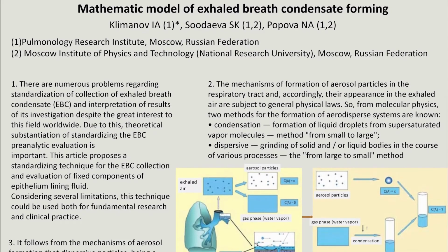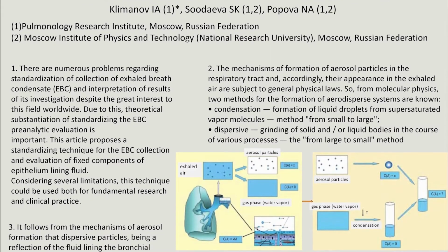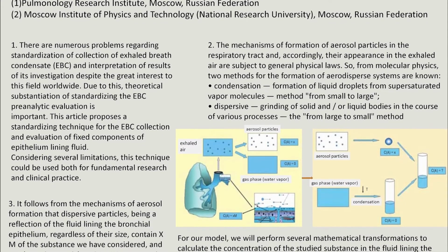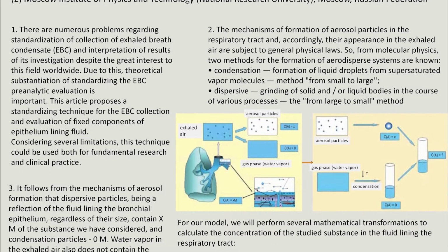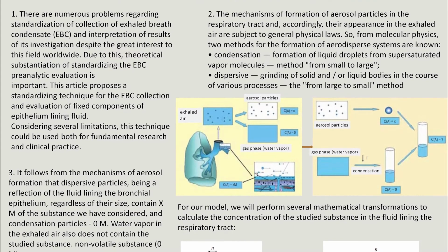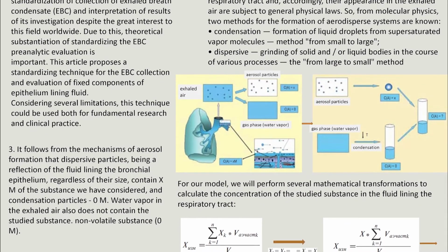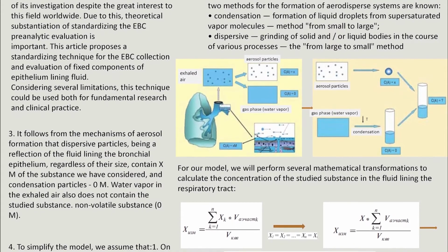Dear colleagues, the aim of the study was to create a mathematic model of exhaled breath condensate forming and to determine its factors effective on concentration of hypothetic non-shifting substance in EBC in the frame of the model. Materials: a non-shifting, chemically inert component of bronchial epithelium liquid presented in the species with the concentration X was considered. The estimation of liquid concentration change during the condensation process of exhaled air in the condenser was performed.